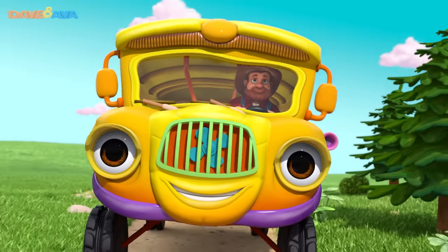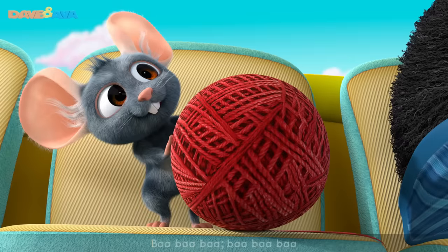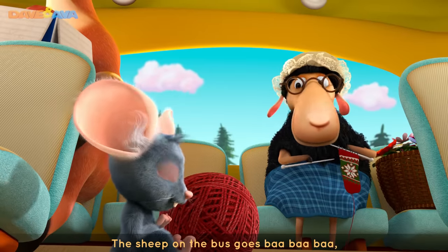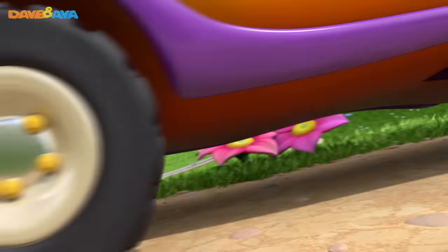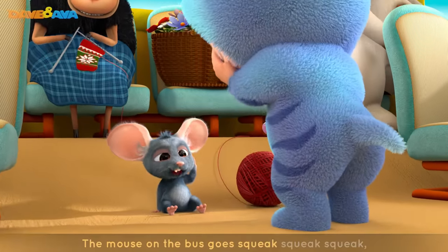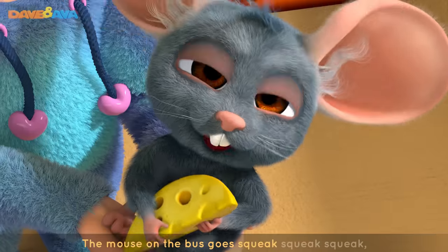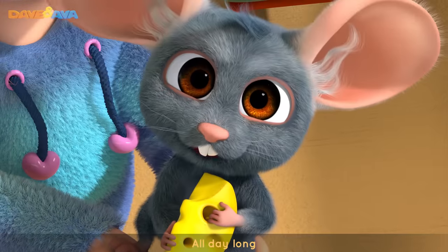All day long. The sheep on the bus goes ba, ba, ba. The sheep on the bus goes ba, ba, ba, all day long. The mouse on the bus goes squeak, squeak, squeak. The mouse on the bus goes squeak, squeak, squeak, all day long.